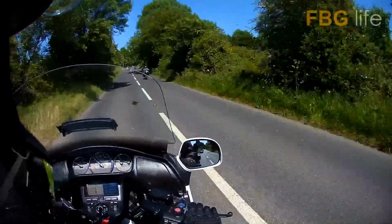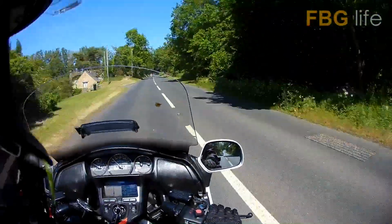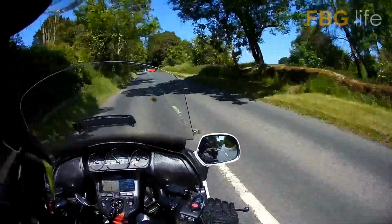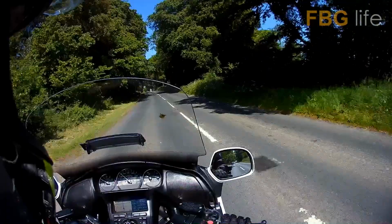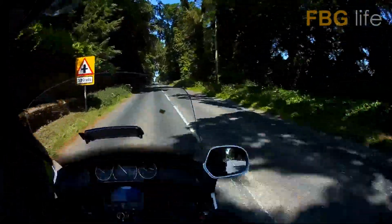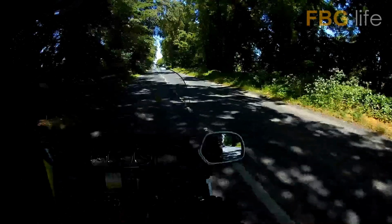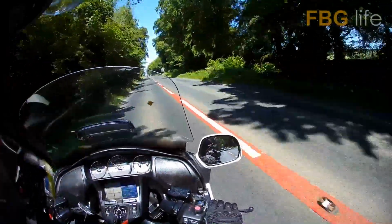You can put loads and loads of waypoints in if you choose, and I use waypoints to force the planner to take the route that I want it to take. So I don't want to go from A to B. If I want to go on a scenic route or go via a particular point or avoid a particular road, then I'll just put the waypoints in the middle of the road to force the route down that way.